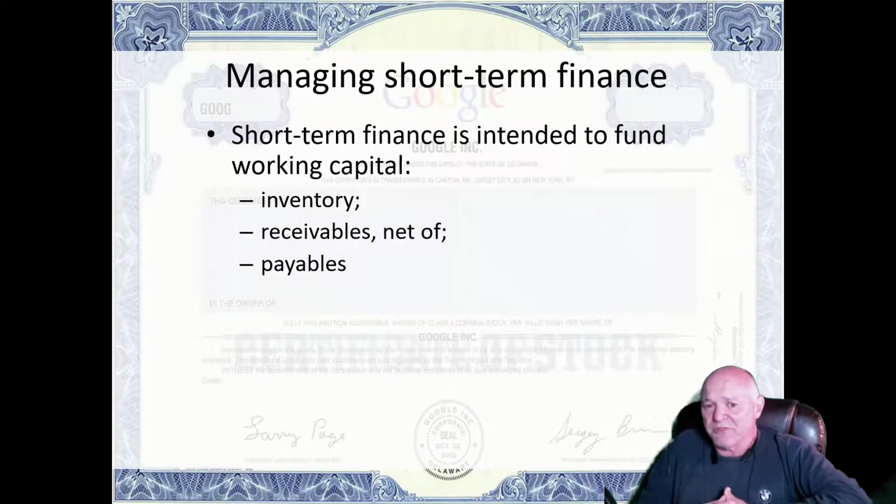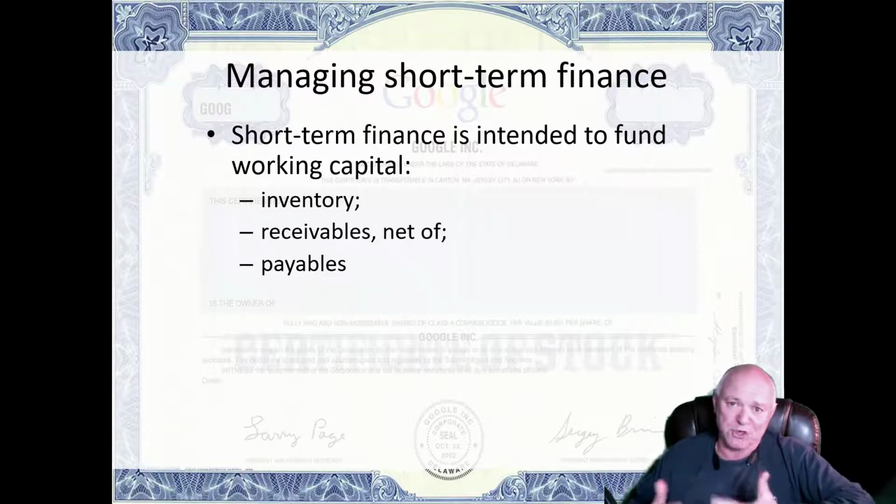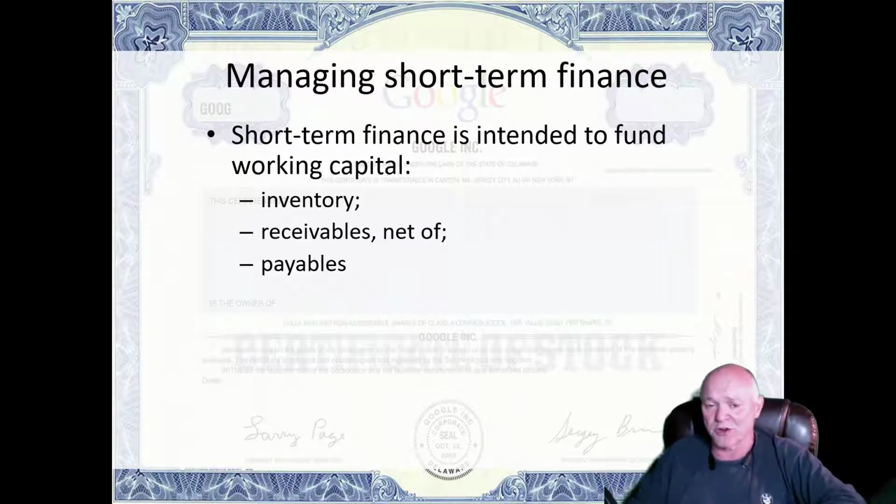Now, short-term finance is used to fund working capital. We get that money from the bank. That includes lines of credit, and also specialist financing that may be provided by suppliers. If you're in the automotive business, you probably get a lot of your financing from the automotive manufacturer's specialist finance arm, like General Motors Acceptance or Ford Motor Credit. A company called Ally provides most of the financing in that industry.